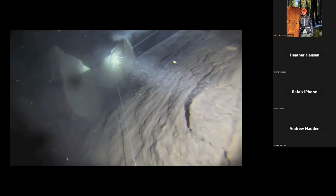So this is a dive video in the sump that one of the divers took. I can't remember who did this one, but it gives you a sense of what's there underwater. You can see the dive line. It gets silted out a lot because of the water flow. So there's only certain times a year under certain conditions when you can do that.